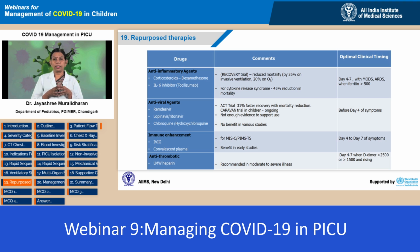Now, coming to some of the repurposed therapies that you must have often read and heard which have been used in adults. In the early phase of the illness, antivirals can be tried, especially before 4 days. Among the antivirals, remdesivir has shown promise and positive results. In one trial, there was 31% faster recovery and mortality reduction in adults. Trials in children is, however, ongoing.